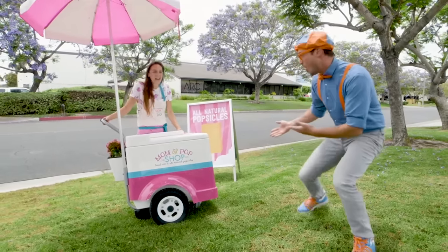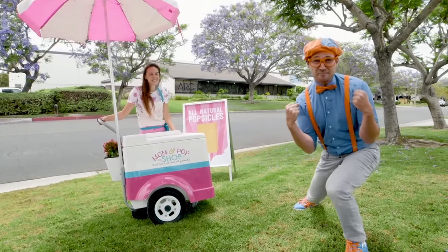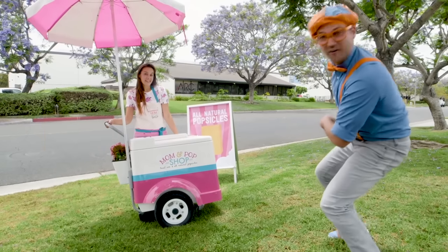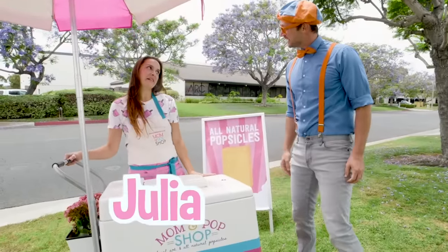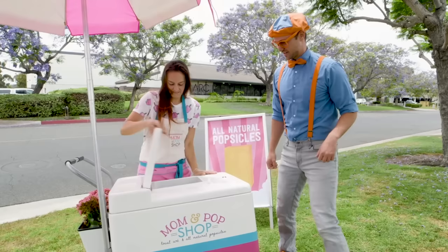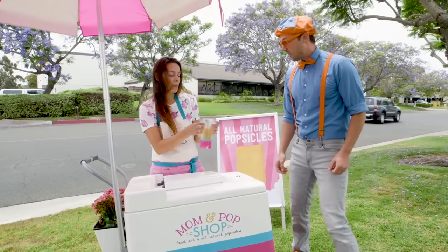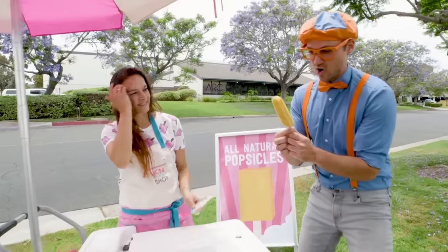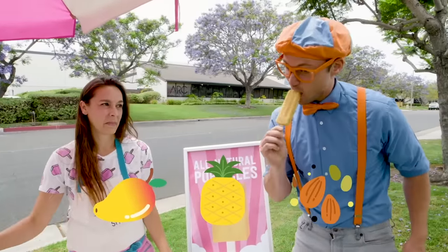Do you see that? Whoa, it's a popsicle cart, and I love popsicles. I think you and I should get a popsicle. Let's go. Hey. Hi, Blippi. How are you? What's your name? I'm Julia. Would you like a handmade popsicle? Yeah, I love popsicles. What flavor do you have? This is cha-cha-cha. It's mango, pineapple, and chia seed. That sounds so yummy. Mango, pineapple, and chia seeds.